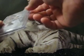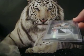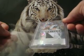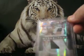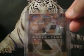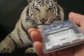99. And from this year's Absolute Memorabilia, you got a 3-color patch of Matt Hasselbeck. You got like a teal, blue, black, and white. Pretty nice. Numbered out of 50.